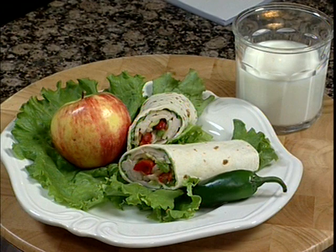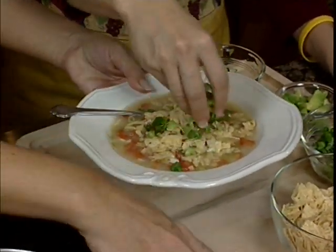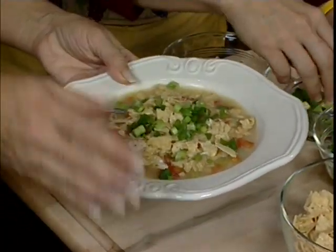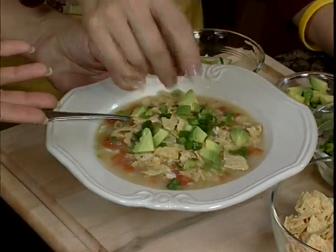Well, Lola, we had fun today creating some new sandwich ideas for our lunch menu. We did the turkey avocado wrap, and we did the grilled chicken lettuce wraps. And don't forget our sopa de lima. Yeah, that was a great soup with just some really unusual flavors. And zest. So join us next time as we cook up something fun, quick, and easy for dinner.